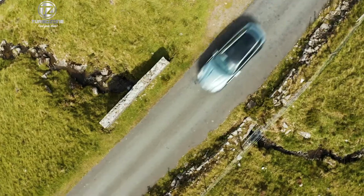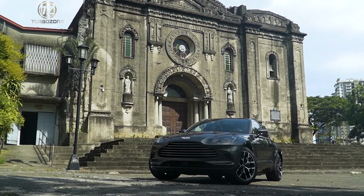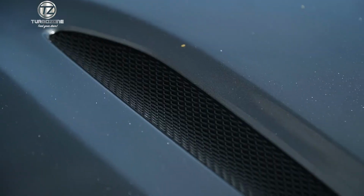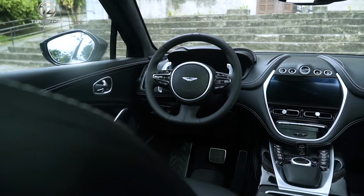Today we have the very first SUV of Aston Martin. It's the Aston Martin DBX. Being the very first SUV of Aston Martin, its worldwide launch was back in November 2019, and we launched it locally in July 2021.